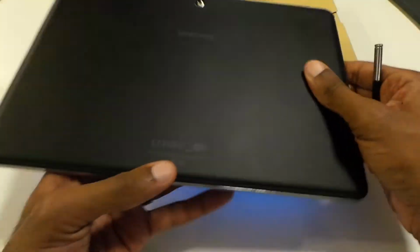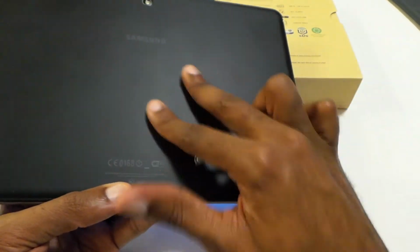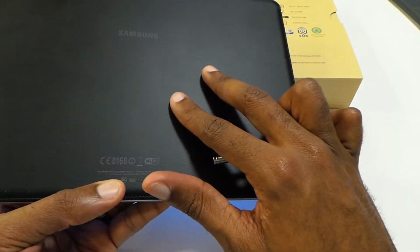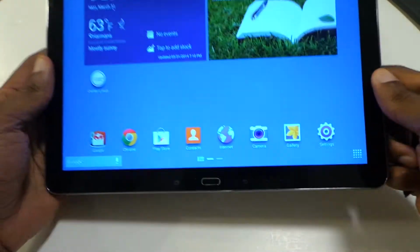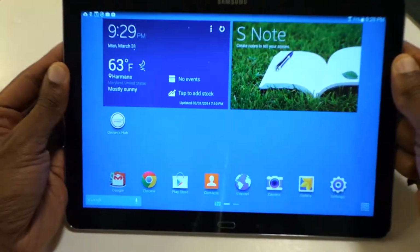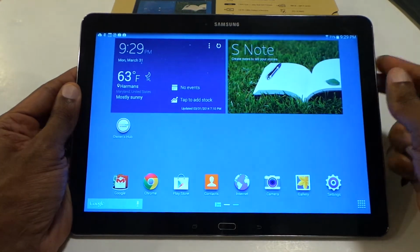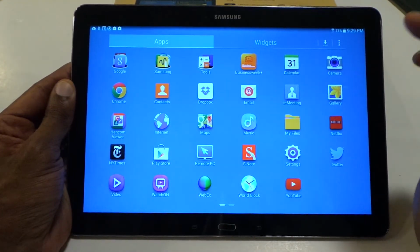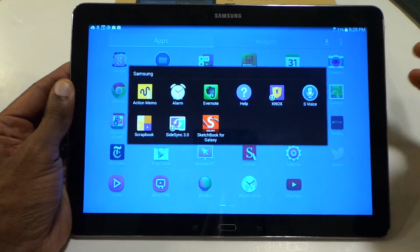Even the back has that nice little fake leather, plastic leather rather, that Samsung had put on the Galaxy Note. But it feels much, much better than the old glossy plastic they used to use. So overall, that's pretty much going to wrap it up. Everything about this device is really geared toward the professional. And there's a lot of little apps on here, word processing apps and all that good stuff, Business Week. And it's a good tablet for that.